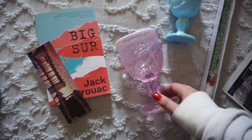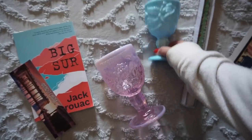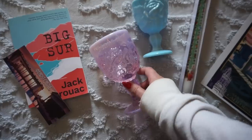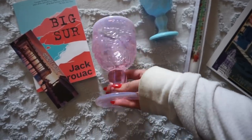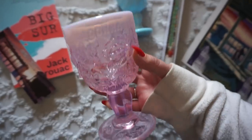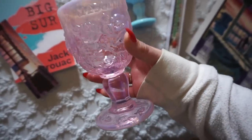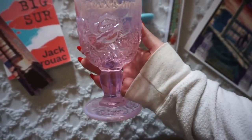And then when we stopped at the Madonna Inn, I got not one, but two of their gorgeous goblets that I collect. I think no California road trip is complete without going to the restroom at the Madonna Inn, because it's the most beautiful restroom in the world, and going to the gift shop and hopefully adding a goblet to my collection.